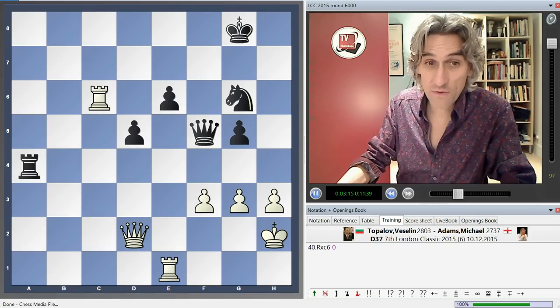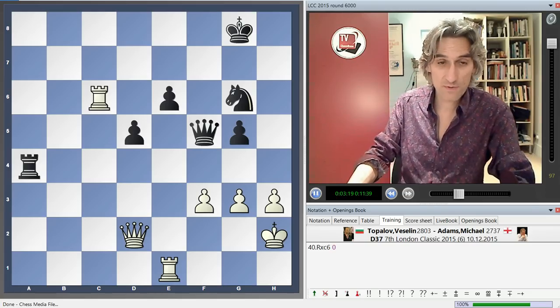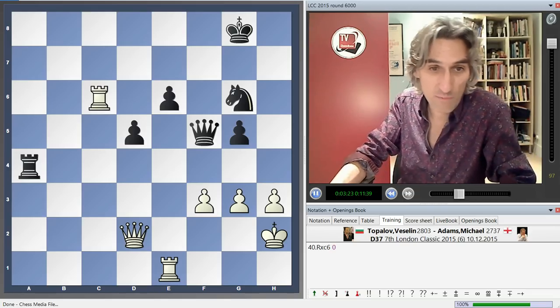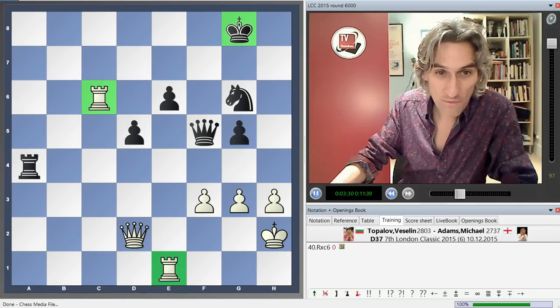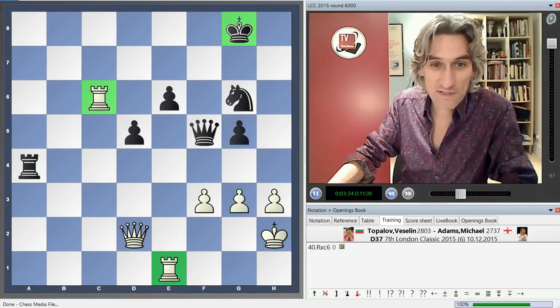Now, it looks as though white has made significant progress in this position, because he's managed to trade off a couple of pawns, activate his rooks, open up black's king even more. Well, I can see why Toppy went in for this. It just looks such a natural way for white to play.